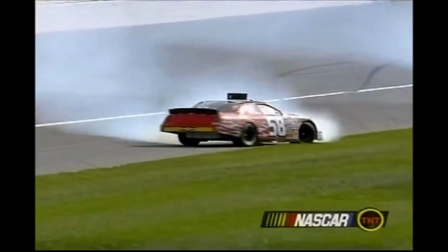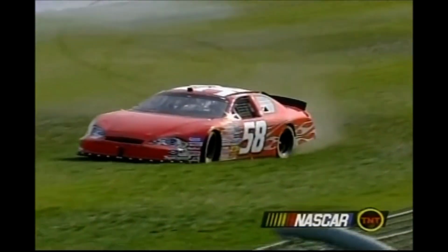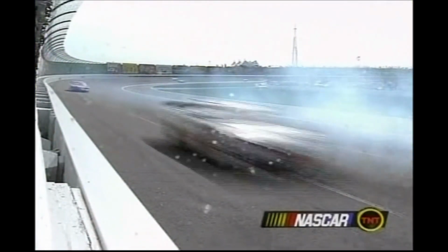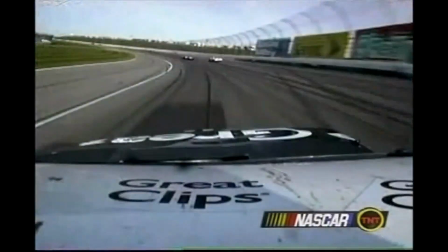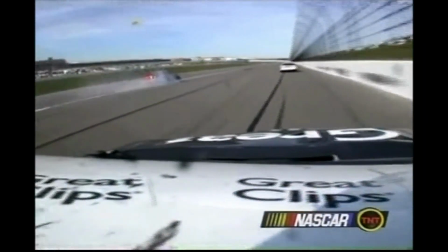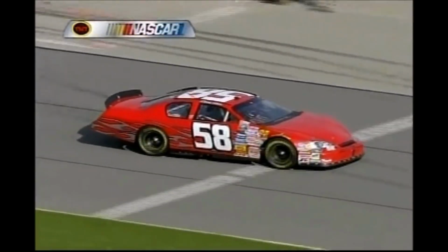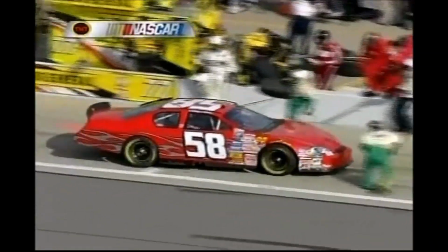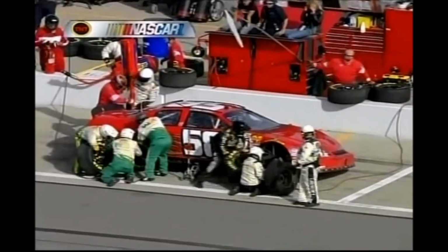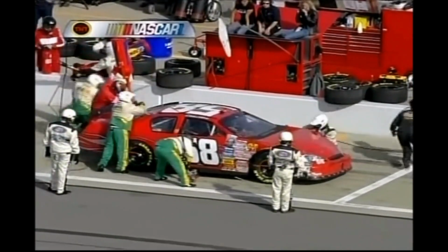If he touched him or not. Maybe. On board the 38 car. Hard to tell there. Horn comes to pit road. Caution is out with 71 laps to go. Matt Kenseth wins 68 laps between pit stops, from lap 27 to lap 95.